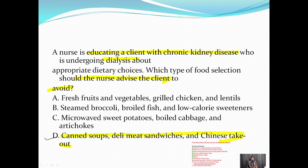Let's walk through why the other options are not the best answer. A. Fresh fruits, veggies, grilled chicken, and lentils. Generally considered healthy, though lentils are high in potassium and phosphorus, so moderation is key, not complete avoidance. B. Broccoli and fish. These are lower sodium options, suitable with proper portion control. C. Sweet potatoes and cabbage. May require monitoring for potassium, but not typically avoided entirely unless hyperkalemia is present.